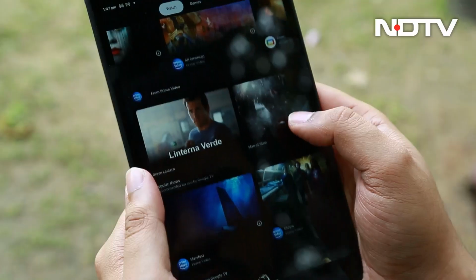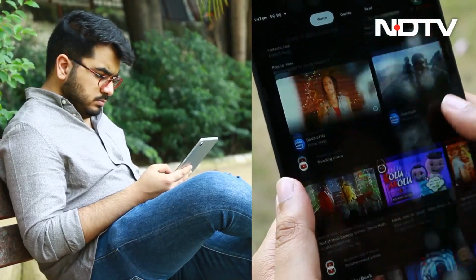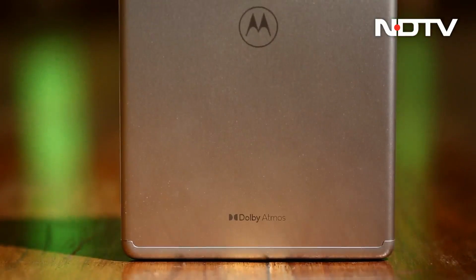Then we'll move on to changing the way you compute in your house. The Motorola Tab G20, a tablet by Motorola. We've all been waiting for this one for quite a while. Meant to be used by kids for studies, entertainment. It's a smaller tablet, 8-inch tab, but I think the ultra portability makes it absolutely ready for everybody in the house. Then we'll move on to our next one.